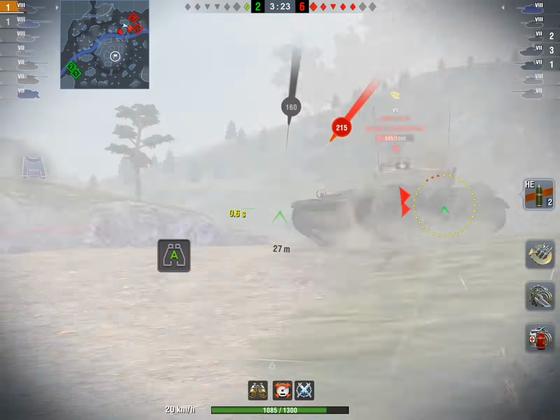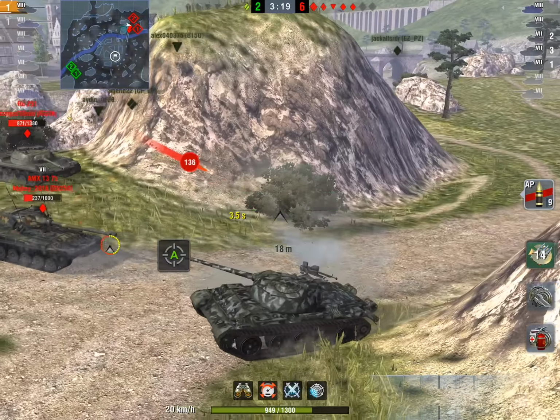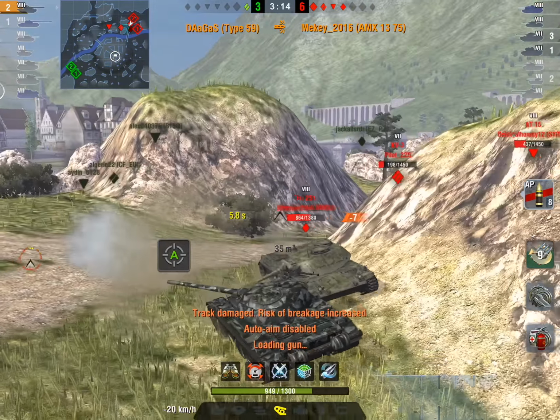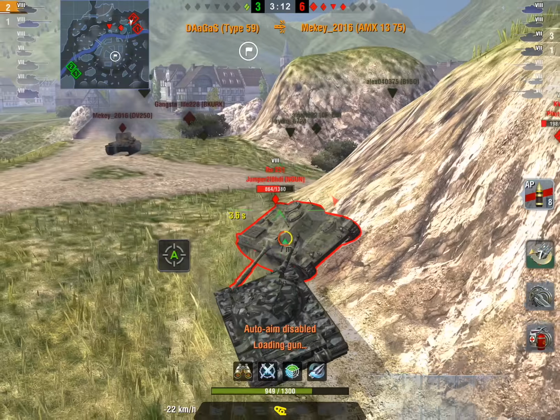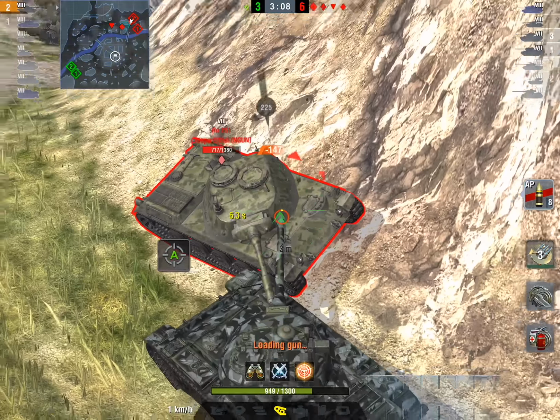Now, the angles are going to be important here again. Gets a good bounce there, keeps his angles to the RU and that AMX. Look at him driving this one like an absolute boss. This is a brilliant drive. I love this. When I saw it, I thought, I got to go and drive my Type 59 again.